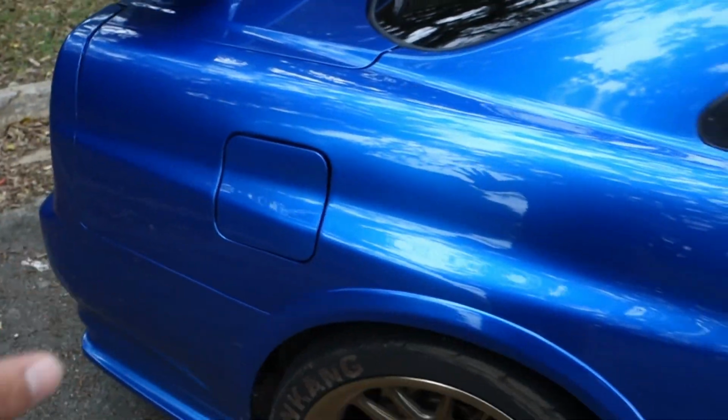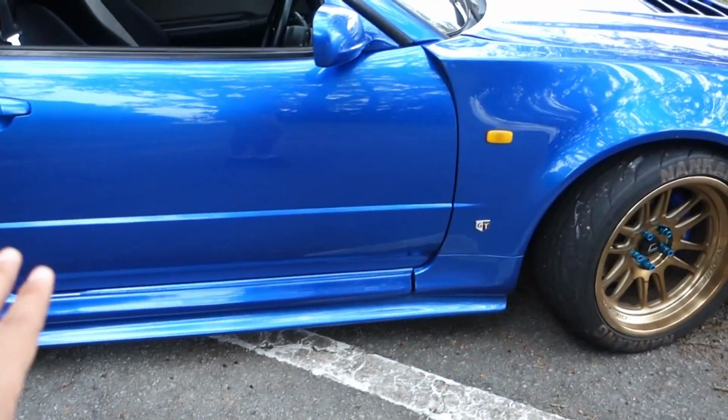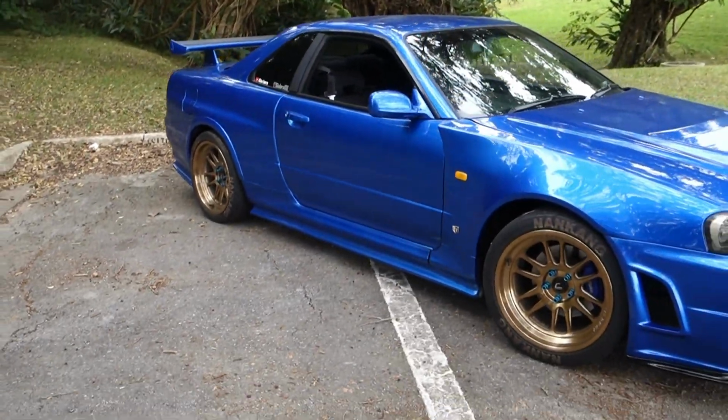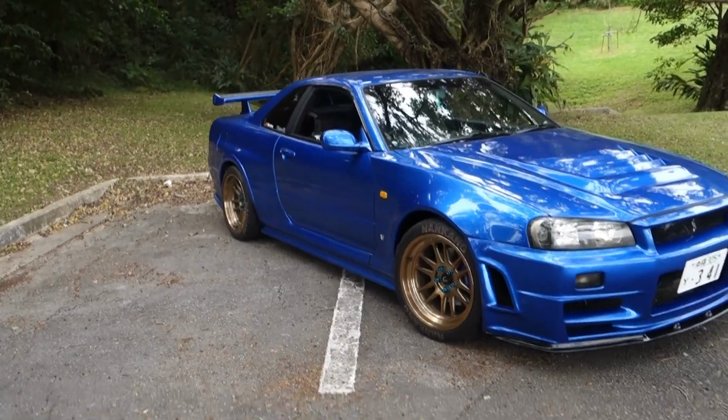Other than that, I just want to give you guys a quick review on how the body kit fits on right now with the paint, and I think it's perfect. Me myself, I really like it.